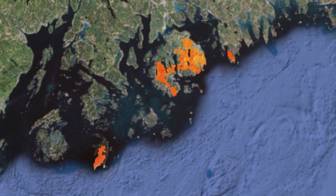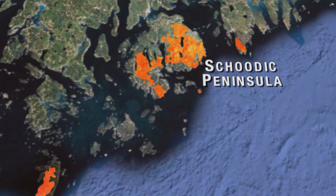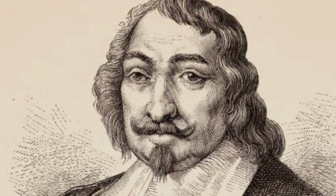Today, Acadia National Park comprises 73 square miles along the coast of Maine, an area spread out over a large portion of Mount Desert Island, much of the Isle au Haut, and a portion of the Schoodic Peninsula. Prior to European exploration, the area was occupied by the Algonquian-speaking Wabanaki people. It is said that Samuel de Champlain, the father of French colonization of North America, was the first to explore the region and gave Mount Desert Island its name.